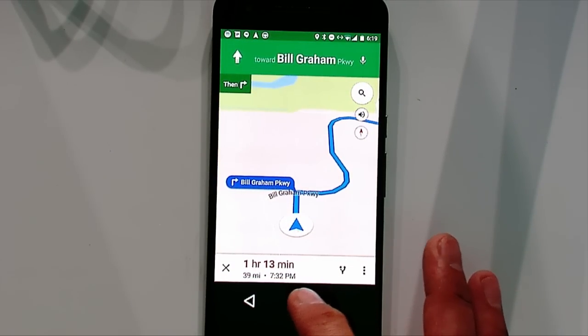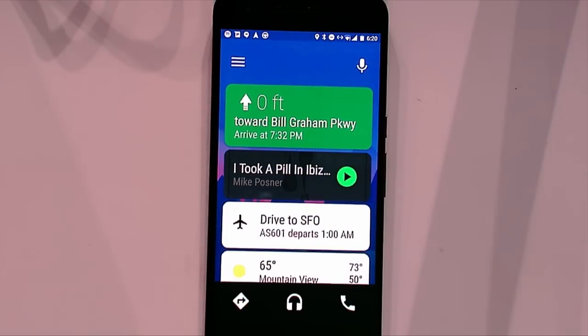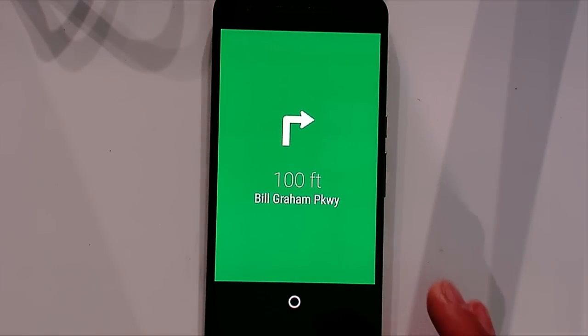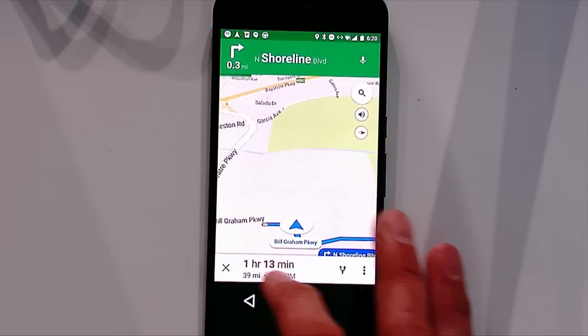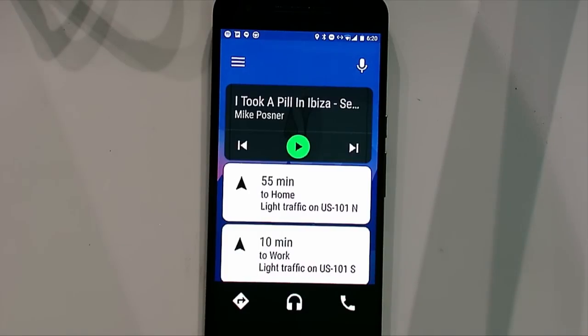And of course, the next turn is always available from the home screen, so I don't miss a turn, no matter what I'm doing. Turn right onto Bill Graham Parkway. Let me stop this for a second. All right. So I hope that this quick demo gave you an idea of how the platform works together.